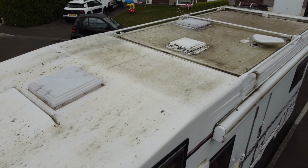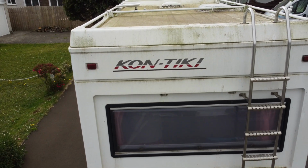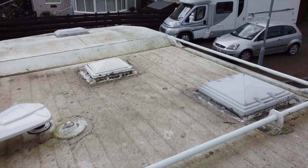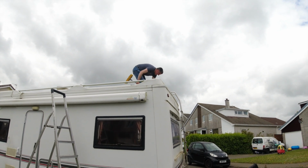So we have to start at the top and work our way down. Where there's no trees. Yeah, definitely, because it's the trees that make all the green.